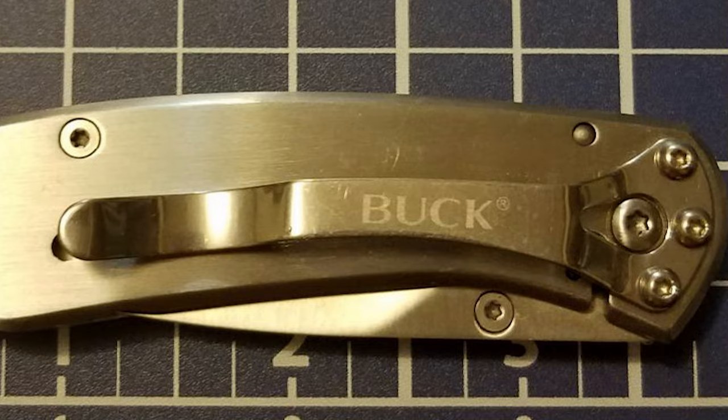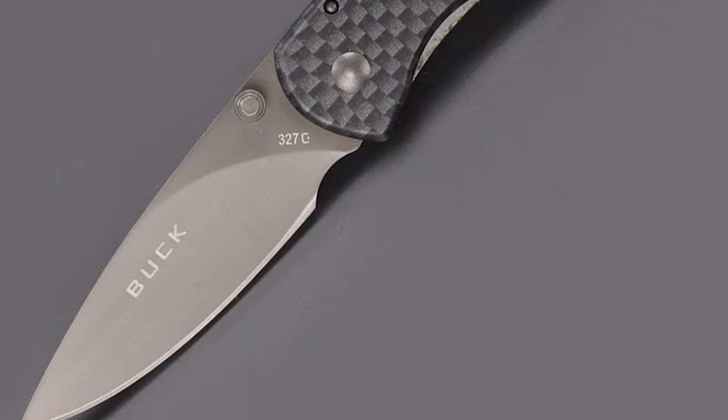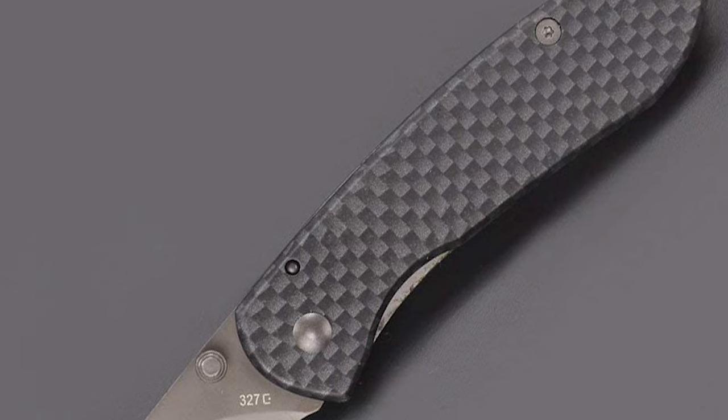The Buck folding knife is a slimline gents knife. Its sleek design feels as good as it looks. The closed length of this knife is 3 3/4 inches, and its weight is 2.6 ounces.